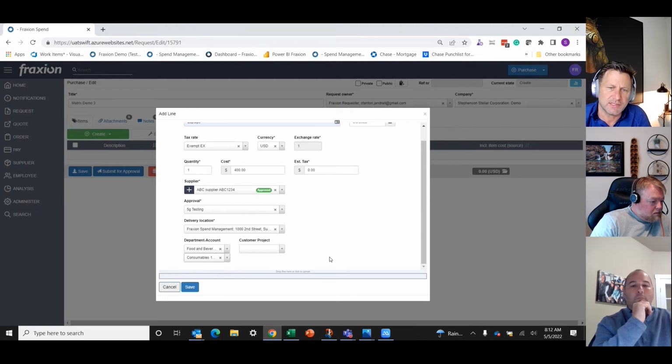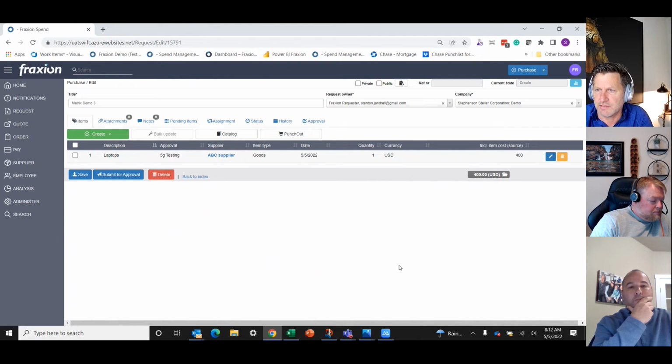And the flexibility of the system means that we're not only constrained to the GL codes or the cost allocation structures that come from within Sage 100, but for instance, if we want to say, hey, I want to associate this with a particular customer project and have a project-oriented approval or authorization. Or not only do I want it associated with a project or customer or a job, I want any other cost allocation approvals. Those are completely supported within the system. So it gives us a very powerful way of reporting afterwards.